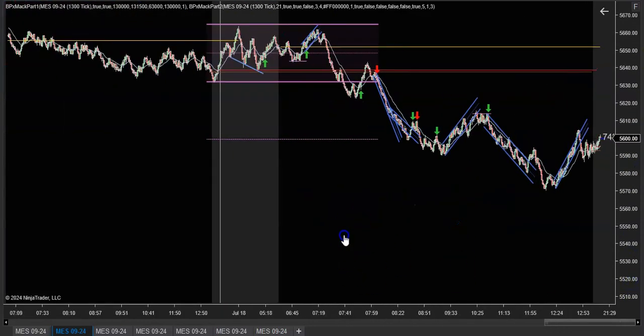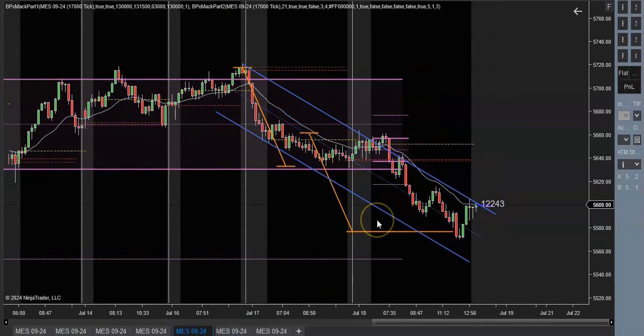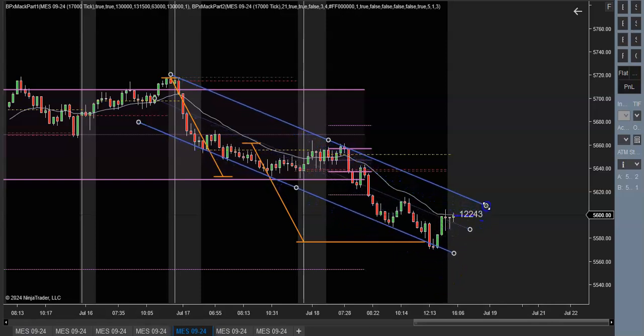So that's what happened there. Here's what it looks like on the 17,000 tick chart. We could continue selling, but to me, I'm looking at this level of support. It failed right here. And maybe this whole thing is flatter. So that looks okay. That looks way more accurate.